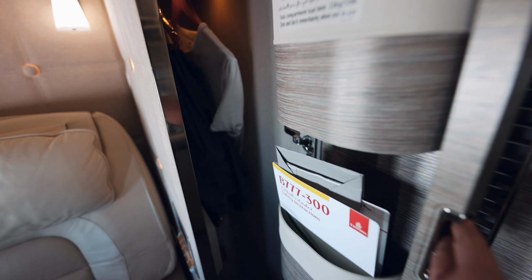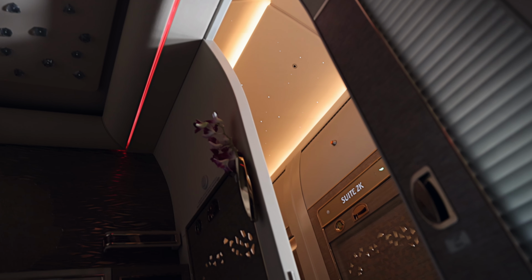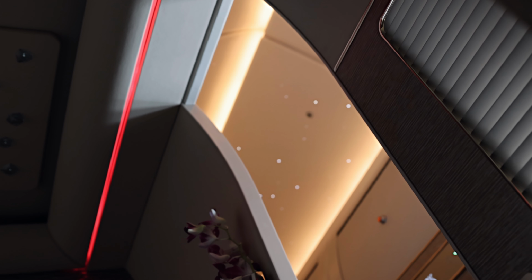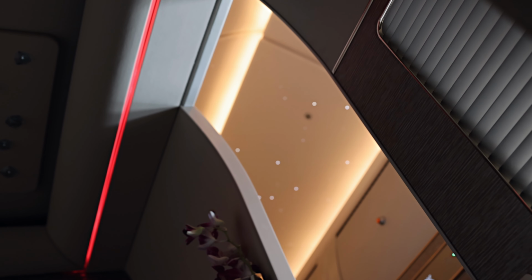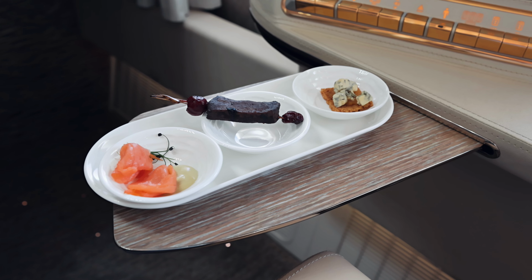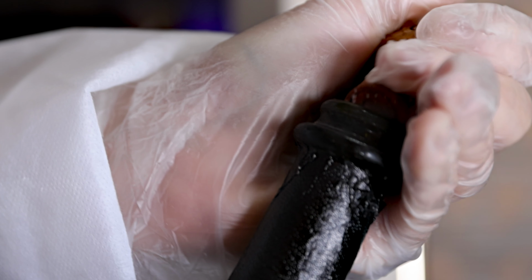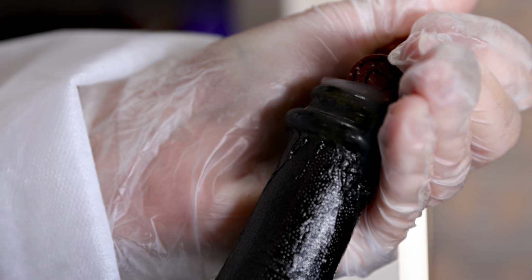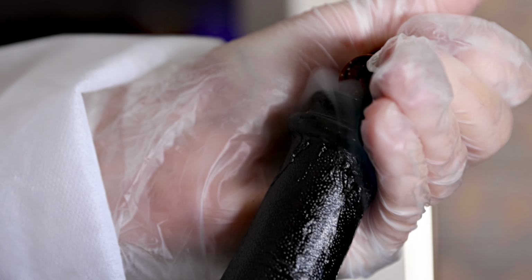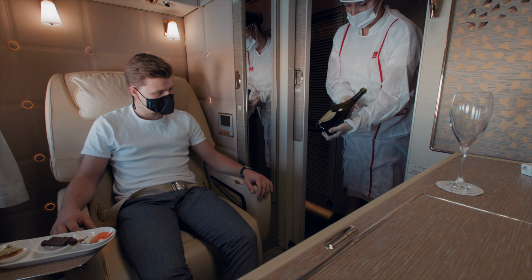After my nap, I returned to my seat and changed back to my clothes. At this point, 90 minutes of flight time remained. About time for lunch. I started with the canapés, complemented by a glass of champagne. For that, a fresh bottle of Dom Perignon was opened. The white crystals on the cork are not a flaw, but a harmless byproduct that can occur during storage.